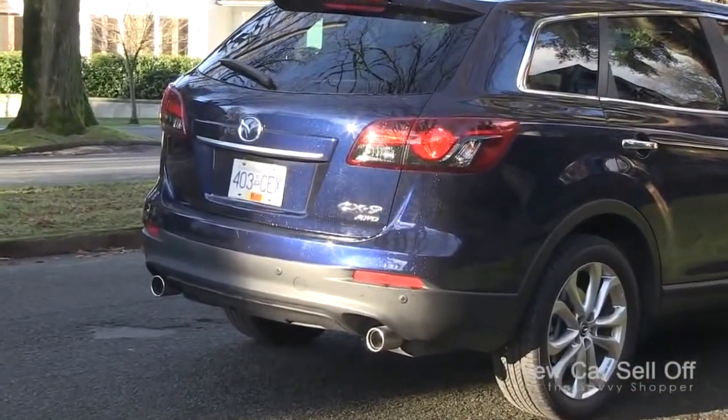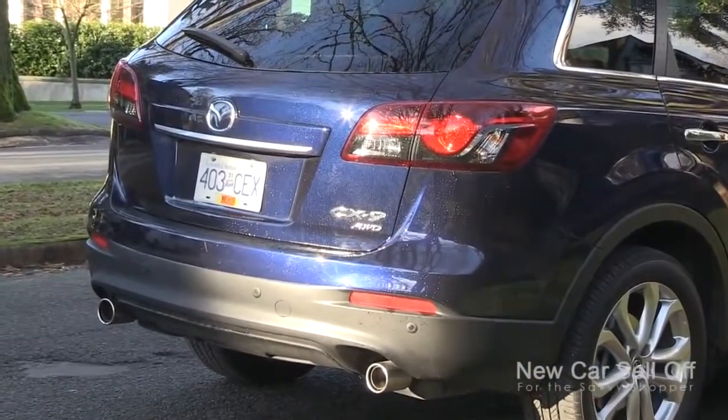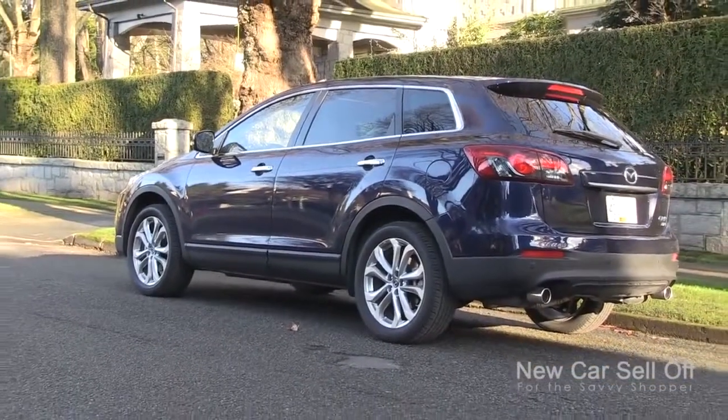Around the back, they've updated the tail lights. They look more interesting. Also dual exhaust and a bigger bumper that makes it a larger shelf for loading things in and out.